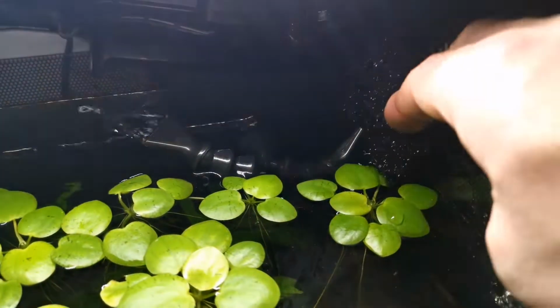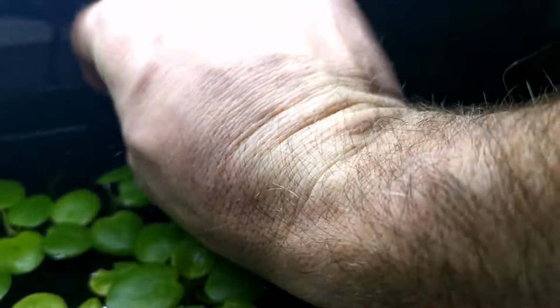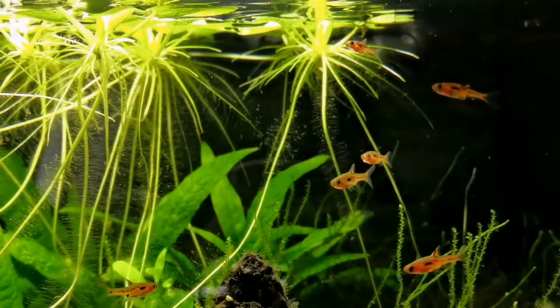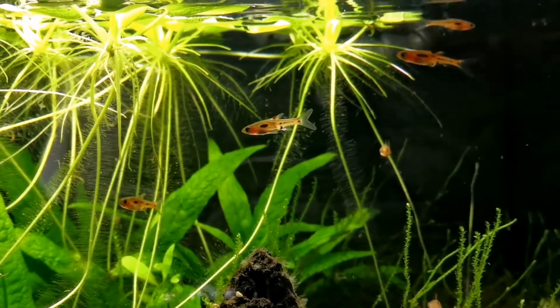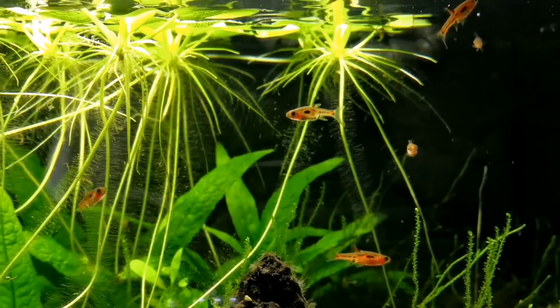In fact, this tank had too much current at one point, and I had to baffle the outlet. That was easy done on this flex here, just by adding a bit of sponge where the water comes out. If you're wanting to provide tannins, the same as they're used to experiencing in the wild, that can be achieved by adding an Indian almond leaf to the tank.